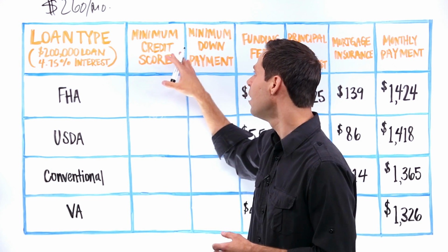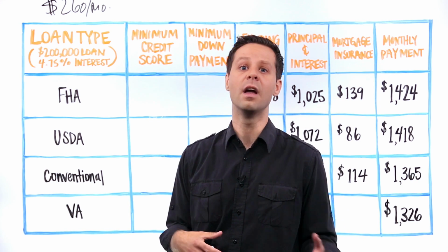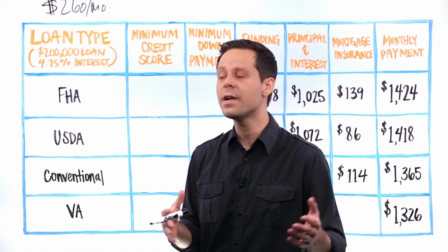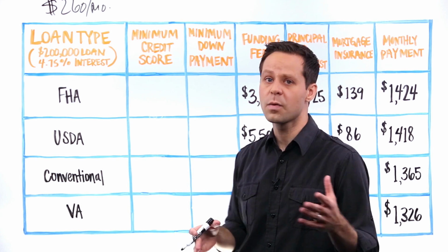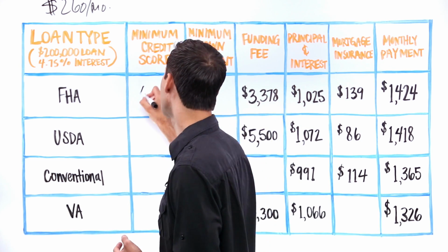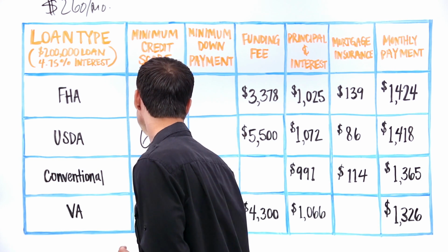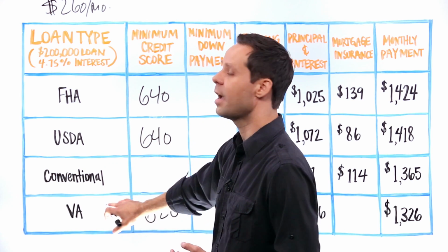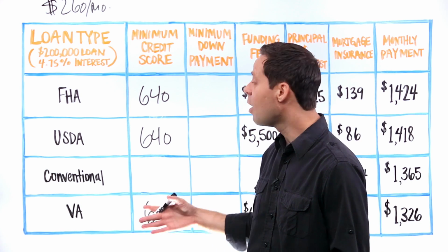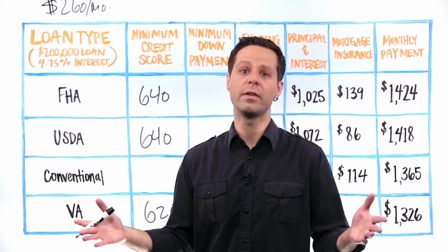Let's start by talking about credit scores and credit score minimums. Requirements for credit scores are going to vary depending on the type of financing you're looking at, the lender, and other factors. Now, FHA loans technically allow for credit scores in the 500s, but you're more likely to see lenders looking for a 640 or a 620 FICO score for any of the government-backed loans. That would be FHA, USDA, and VA. And you might actually find that VA lenders often have a lower benchmark than you'll even need for USDA and FHA. But again, every lender is different.